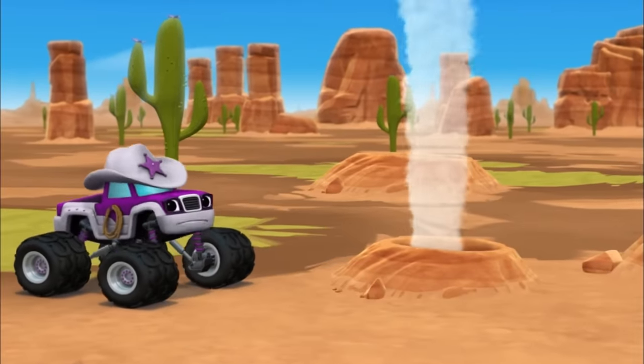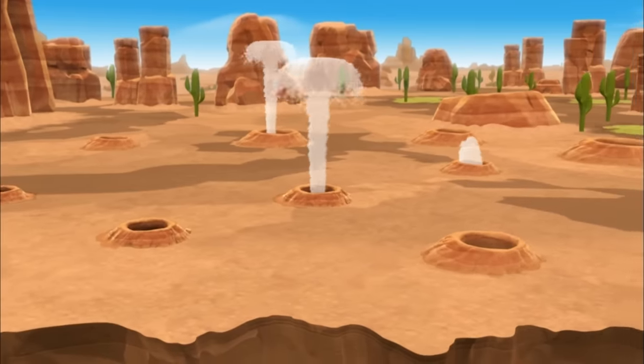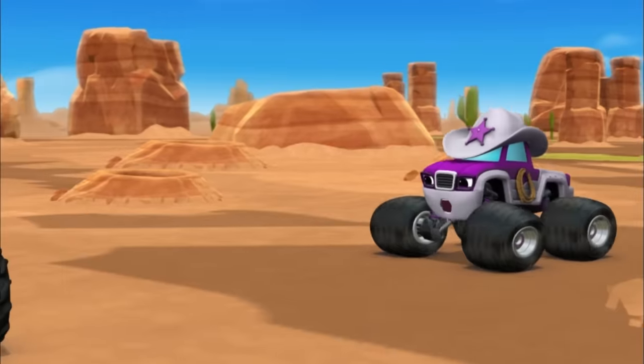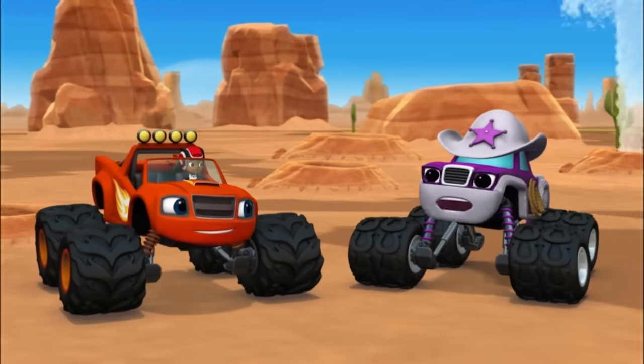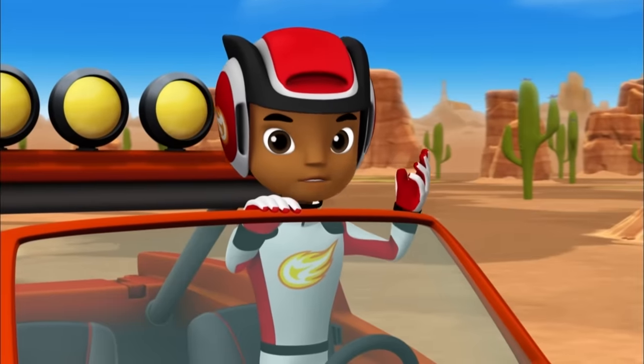What in tarnation? Whoa! Check out all those geysers. They're really blasting a lot of steam. Wait! How do them geysers do that? Take a look. Switching to visor view.